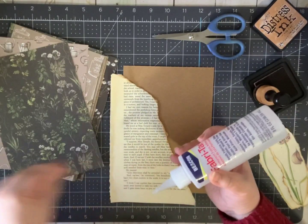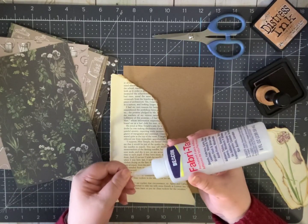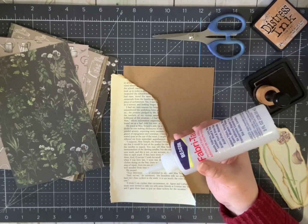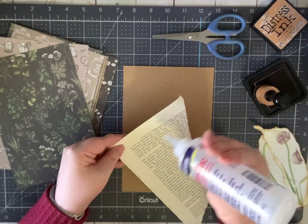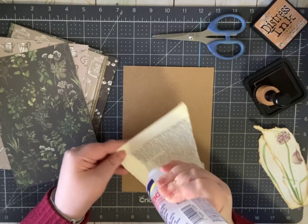Going to use Fabri-Tac since that's what I have out. I'm down to my last Oohoo glue stick, and I think I have some Elmer's glue sticks laying around somewhere, but I see other people in videos using glue sticks, and I'm very wary of glue sticks.